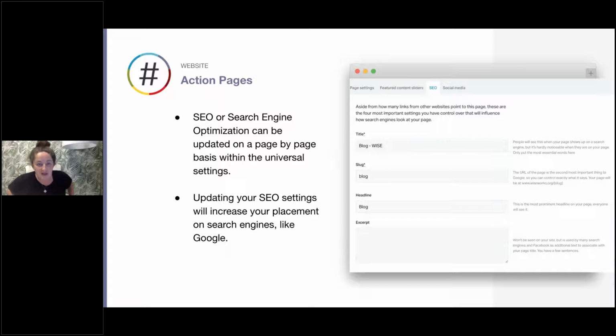The last thing here is that idea of increasing your placement. So when you're thinking about increasing your placement, you really want to be thinking about how do I get the really key language into the excerpt? It doesn't need to be 700 words, just a couple of sentences, but it has to be key language. That will then allow you to organically climb up in those search results, ultimately driving more eyeballs to what your organization is trying to do.